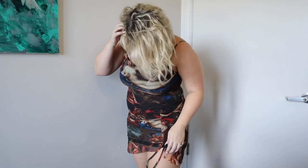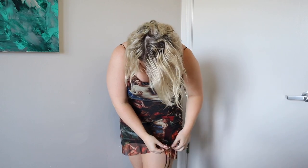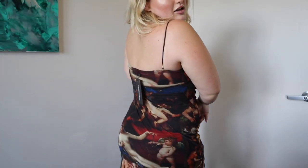So it has a little ruching detail right here that I didn't tie up. The mesh is open at the bottom. You have little Renaissance artwork all over it. And I really love the color palette of it. It's like jewelry tones and stuff.